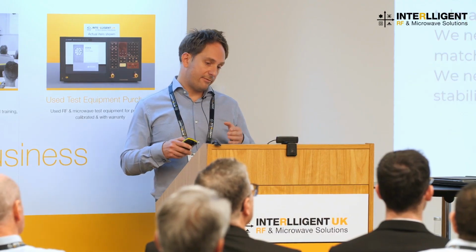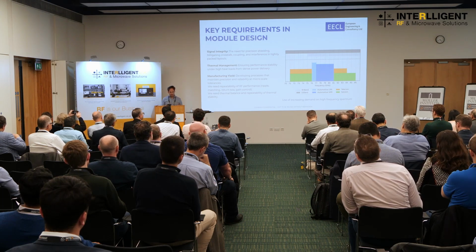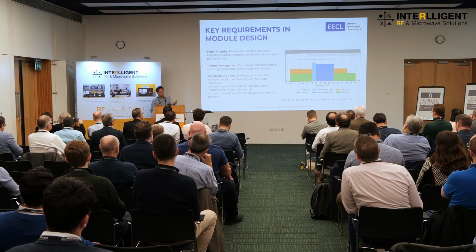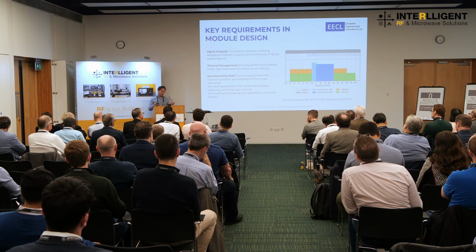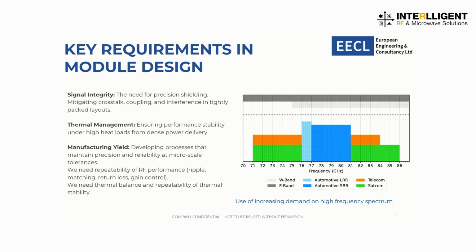And moving into the higher frequency range as well, a lot more of the frequency bands are opening up around 71 to 75 gigahertz, in the SATCOMs, the telecoms. So the real challenge in designing all of this hardware, all the way up to 100 gigahertz, is 3 things. You've got to maintain signal integrity, so you need precision shielding, mitigating crosstalk and coupling, and in tightly packed layouts, everything needs to be controlled.